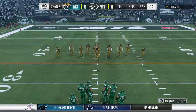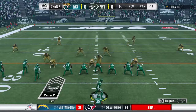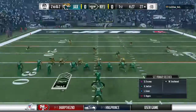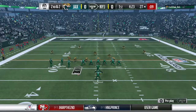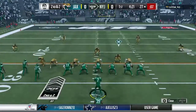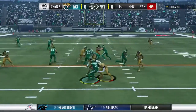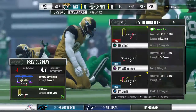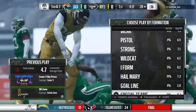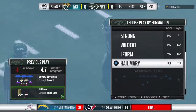And after the play on the ground, that brings up second down here. First carry for Wendell Smallwood. And he'll lose yardage here, going down back at the 28. It'll be a loss of 1, and that'll lead here to a third down.